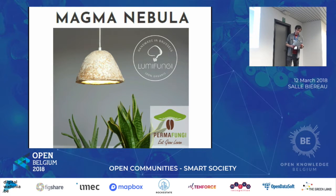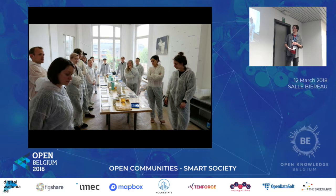This is a cooperative that we launched, Magma Nebula, with open source biomaterials. So this is a lamp that's fully biodegradable, except for the light, of course. It's based on coffee waste, and it's made with mushroom. So we have a small company around that, and we work also open source. Now we also engage the community in that and everything. These are all designers learning to work with the biomaterials.